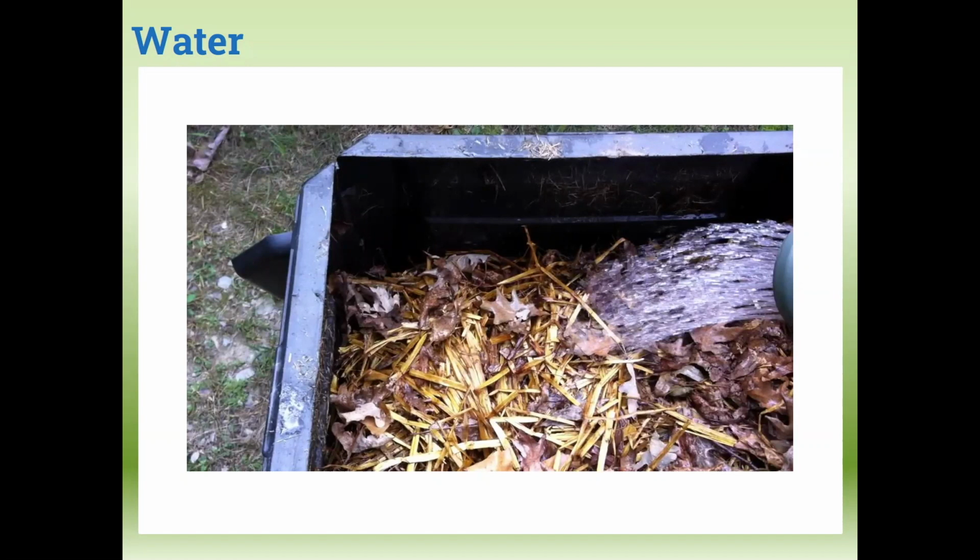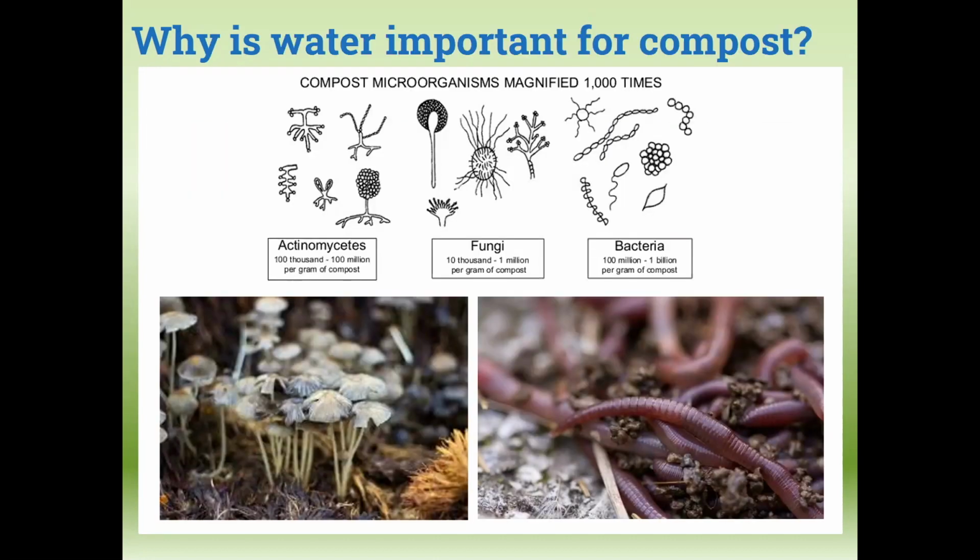You can add water by soaking items in a wheelbarrow full of water before adding them to your pile, using a hose or a watering can, or simply washing out your kitchen compost bin with water each time you empty it into your pile. Moisture is important for numerous reasons. Microorganisms can only function in a thin film of moisture on organic materials. Within that moisture film, the microorganisms secrete enzymes which transform organic material to humus.